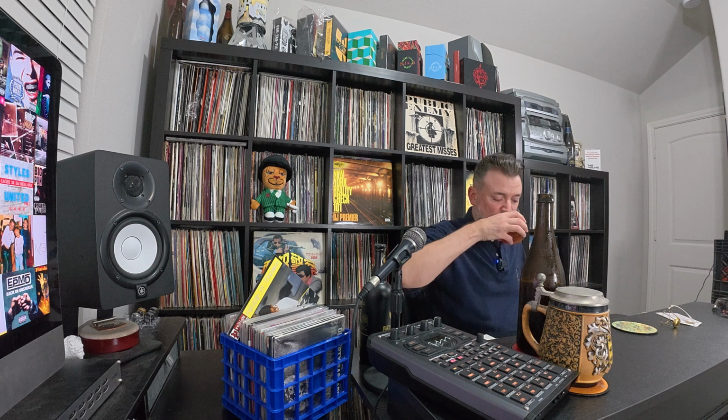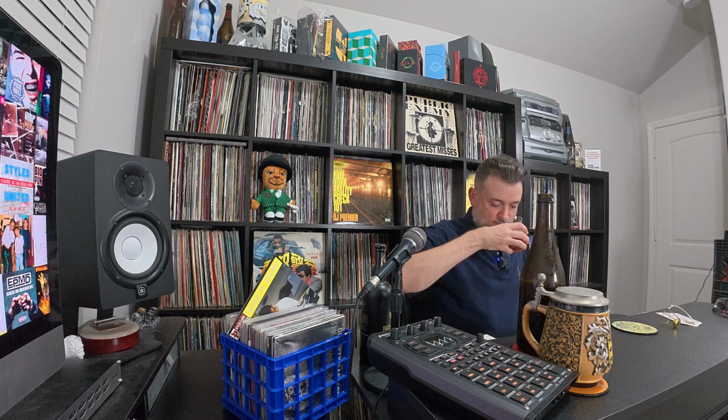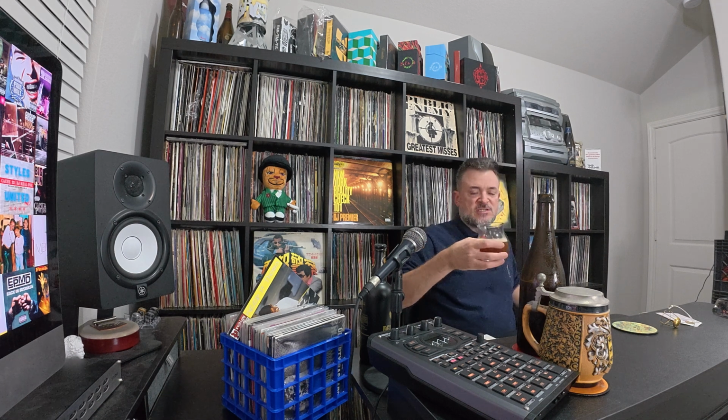Go find one. The foam kind of dies down very fast, you know. So let me get another taste of that. I'll tell you, this snifter really is an excellent glass to bring out the flavor. I'm not sure how I feel about it though. Definitely one of the most unique beers I've ever had.